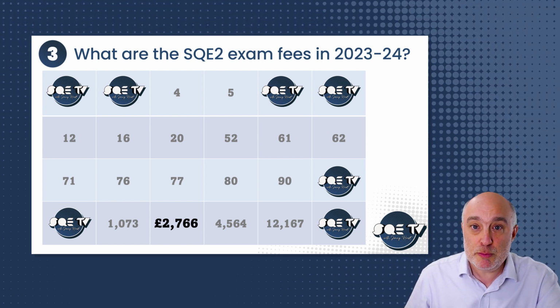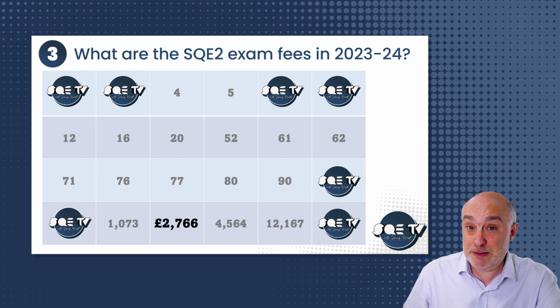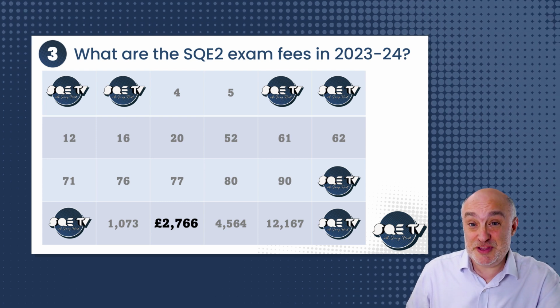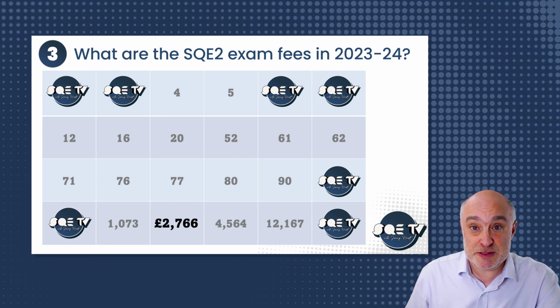Literally, it's an overall mark you get for that assessment. So it's quite a hefty sum, so make sure you're fully prepared for SQE2 before you sit it, bearing in mind the cost of the fees and the cost to resit. Also bear in mind that 2766 is just the cost for the assessment fees. It's not the cost for any course or preparation fee you would have to do to get ready for the assessment. That's something that's completely different.